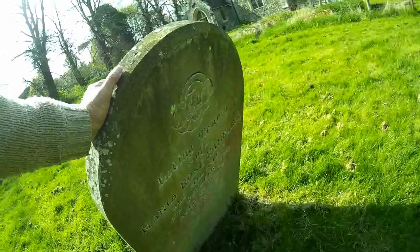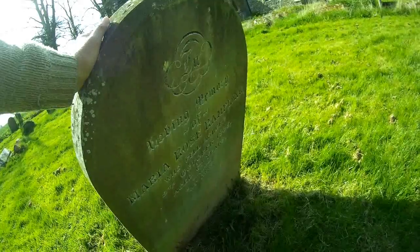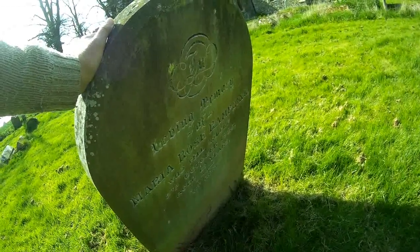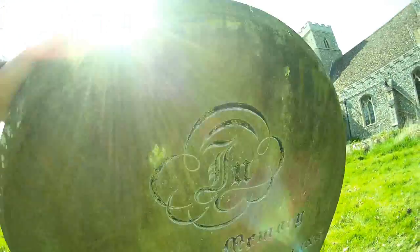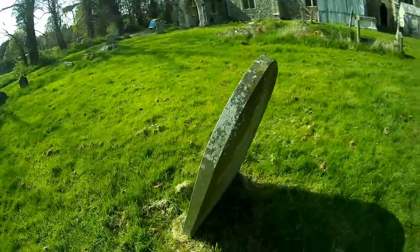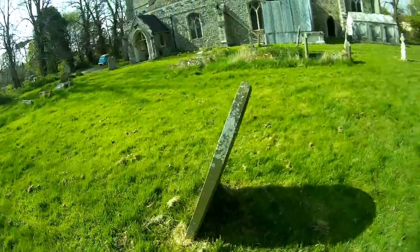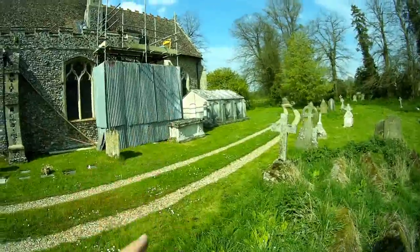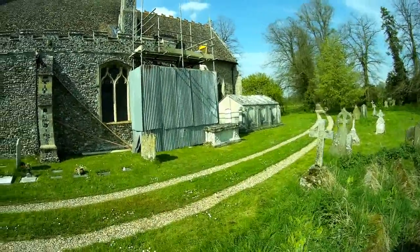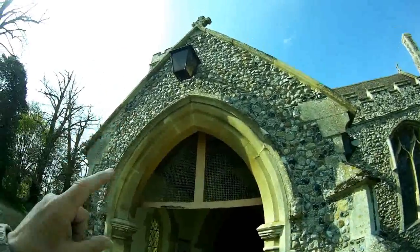You can find, in loving memory of Maria Rose Rumpling, who fell asleep the 5th of October 1925, aged 67 years. So that's a 1920s gravestone, and it's certainly fallen over a lot in those years. And a kind of mausoleum or something there, that building. Flint work here and a lamp, a cross.